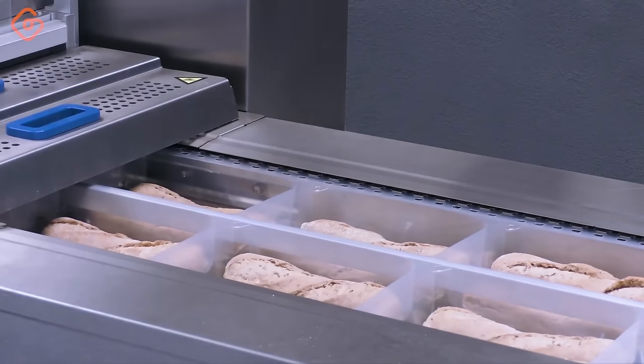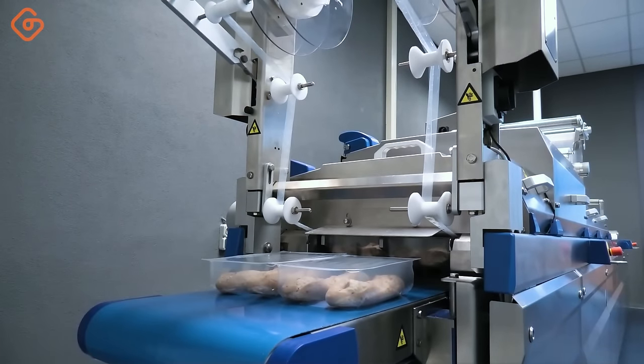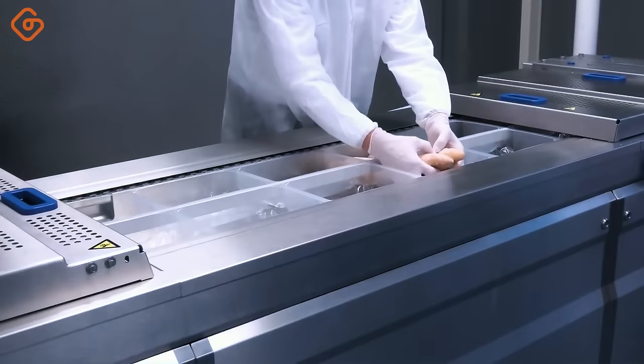The packaging process for croissants is done carefully, ensuring the crispness of the crust, the rich flavor of the filling, and minimizing the impact of the outside environment.